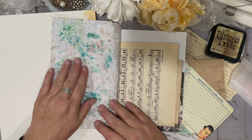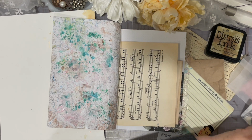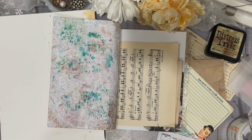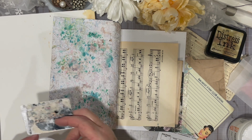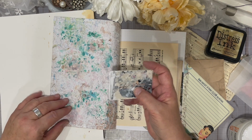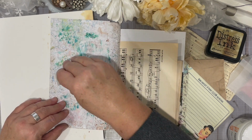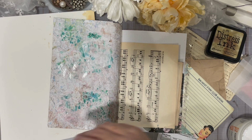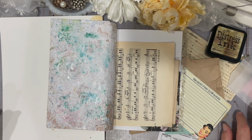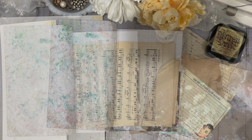I did not really love the way this vintage photo comes out. I need to just remember that, because I'm not in love with vintage photo in general. So yeah, I just have to remember that going forward. All right, so at least for this type of thing, I'm going to add a little bit more gesso. Let's see. I feel like it needs a little bit more color down here on the bottom, maybe.